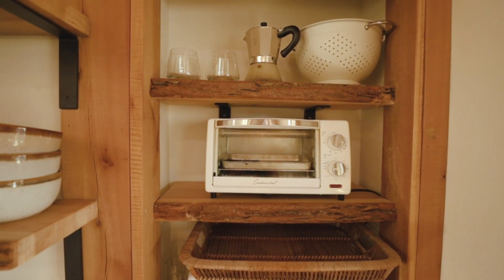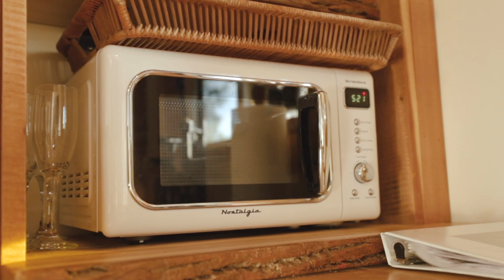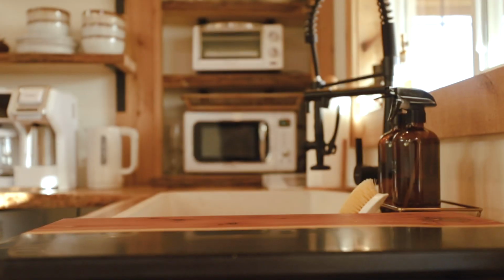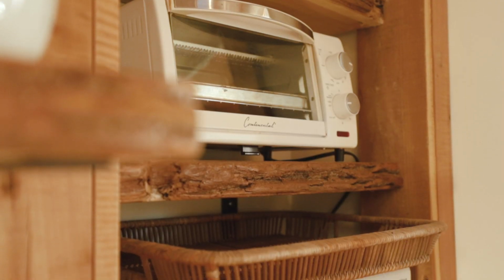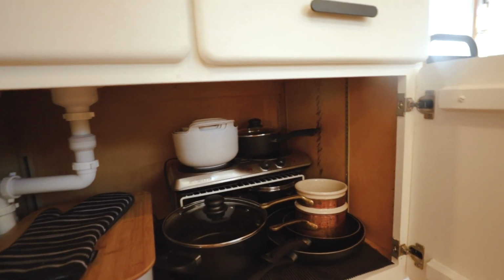And then this really neat feature that they have is this almost hidden, tucked away shelf that is indented into the wall. So it's in the wall, but there's no cabinets or anything. It's just inside the wall and it's tucked away. It's a really big space saver, which for tiny homes is a necessity. And they also provide a toaster oven and a microwave and all the pots and pans and cooking utensils that you could need.